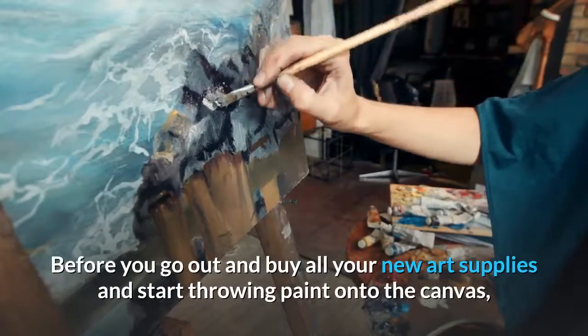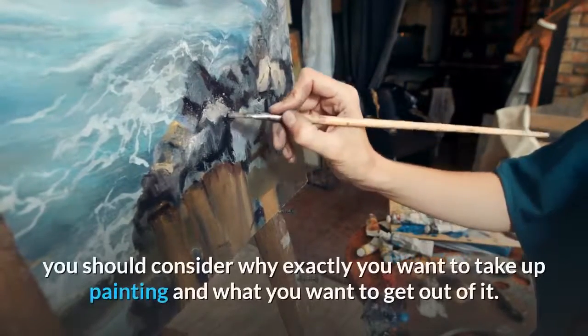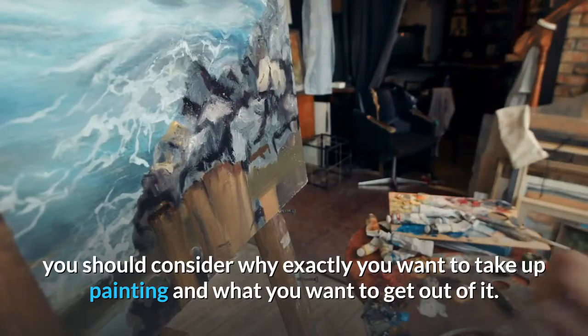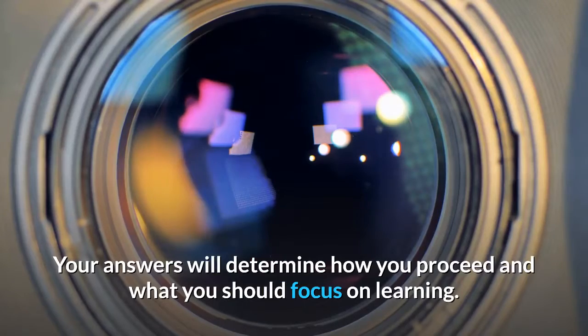Before you go out and buy all your new art supplies and start throwing paint onto the canvas, you should consider why exactly you want to take up painting and what you want to get out of it. Your answers will determine how you proceed and what you should focus on learning.